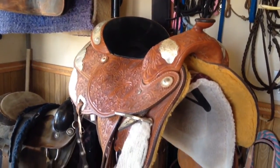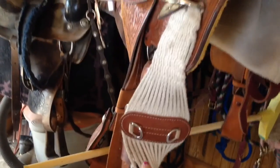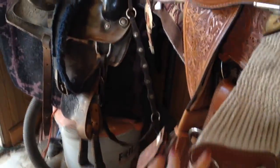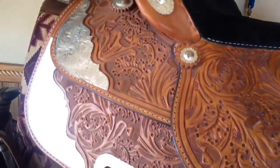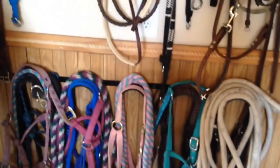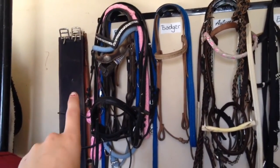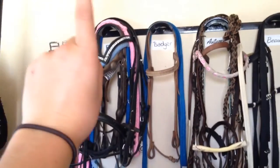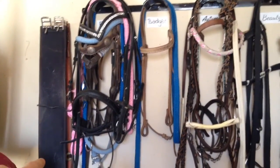So that right there is my show saddle, which, yes, I have a broom in my show saddle because it helps keep the stirrups where they're supposed to be because it squeaks. But anyway, it does need to be cleaned. Right here is our bridle rack and halters. Those are just extra English girths that we do not use because they're junk, but it's just nice to have them in case something happens.